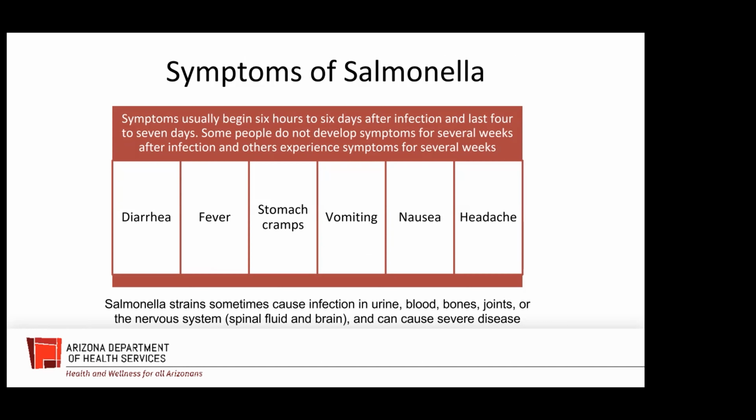So as I'm sure you are very familiar with the symptoms of Salmonella, symptoms can usually begin 6 hours to 6 days after infection and last 4 to 7 days. Some people do not develop symptoms for several weeks after infection, and others experience symptoms for several weeks. As you know, nothing's just set in stone. Everybody's body reacts differently, but the main symptoms are diarrhea, fever, stomach cramps, vomiting, nausea, and headache. Salmonella strains sometimes can cause infection in urine, blood, bones, joints, or the nervous system, and can cause severe illness.